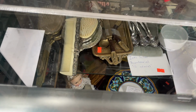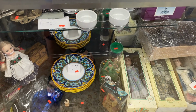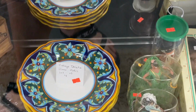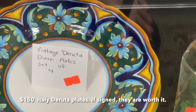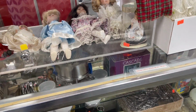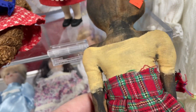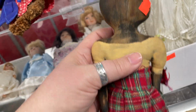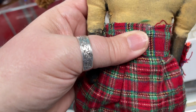I spotted some cool stuff in this case. A lot of it was retail, including these beautiful Italian plates down here. They had $150 on those, which if they are real and they are signed, that's probably a good deal. And then up here, I spotted some dolls. You guys know I don't do dolls, but this had this primitive look that I kind of liked. Although I was looking it over and it didn't feel authentically old. There was just something about it.